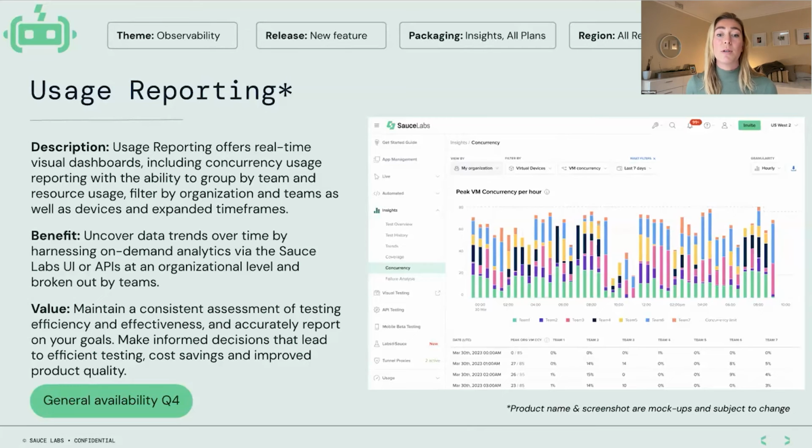And so within usage reporting, you'll get information around concurrency usage with the ability to group by your team, your resource usage, filter by organization, teams, devices, and timeframes. So there's a lot of flexibility to be able to drill down into your team's usage reporting. You'll get really valuable insights into test runs and devices, team activity, and trends over time.